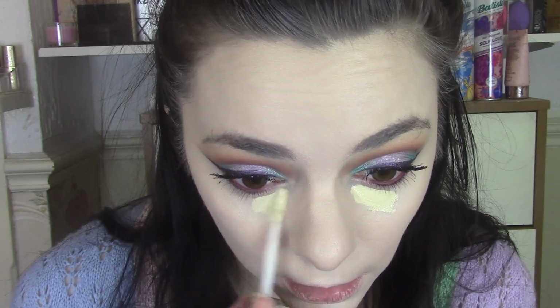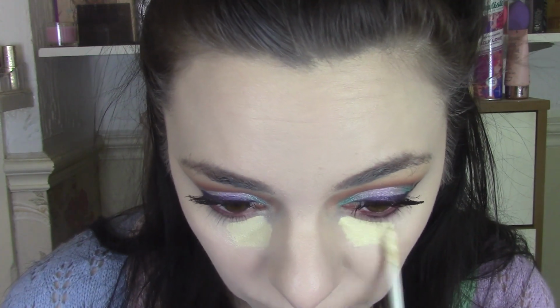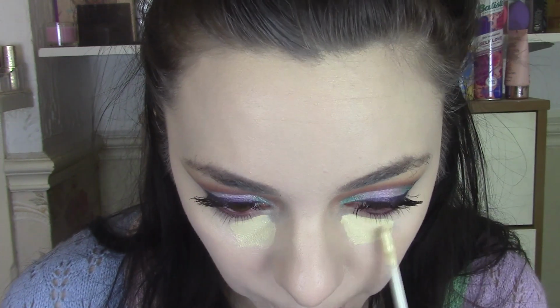So we're going to go back to the Long Stay concealer that we used earlier, and I'm just going to whack this everywhere. It's definitely darker than the foundation and way more yellow. So I'm just going to use it everywhere that I want some extra coverage.